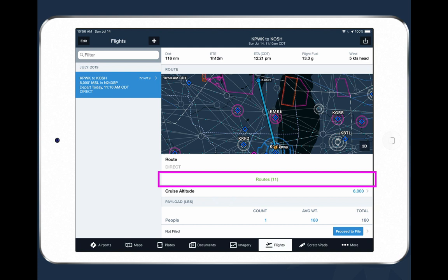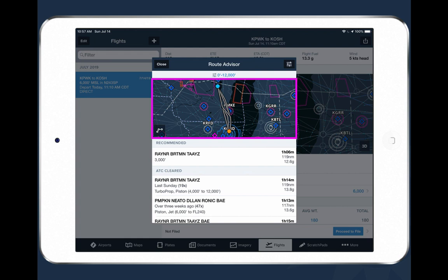And if I tap on this, I get a view called the Route Advisor. It looks similar to the Alternate Advisor, but this is showing me complete routes. At the top of the screen are all of the possible routes visualized on the map. And at the bottom of the screen are a list of all of the routes sorted by where they came from. For example, you can see ATC cleared routes here, recently cleared routes between the departure and destination by other aircraft. The one we've been working on enhancing, however, is the recommended route.